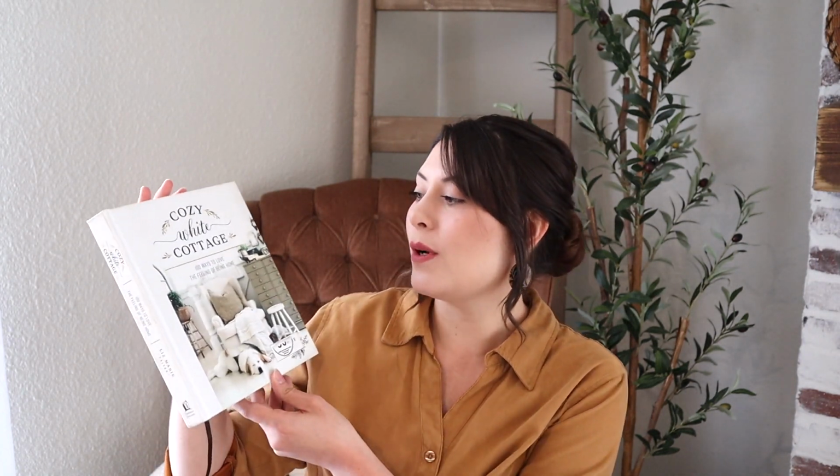She does have two books. The second version is the seasons version, where she takes you through and literally breaks down each season and gives tips on decorating for spring, summer, fall, and winter. But this one is 100 ways to love the feeling of being home. I do not have a cottage home at all, but I do love the tips in this book. I think this book is very beneficial no matter what your style is, because we all love a cozy home. We all love something that's super relaxing. So this book is super helpful in that department.